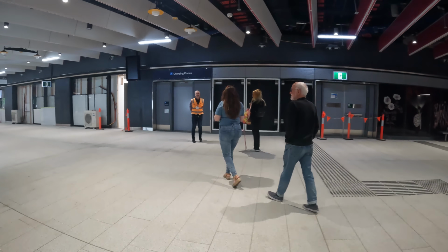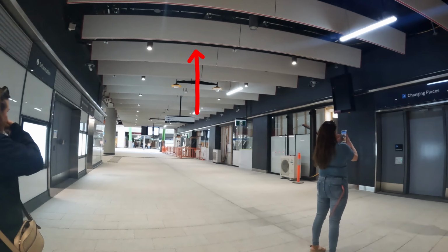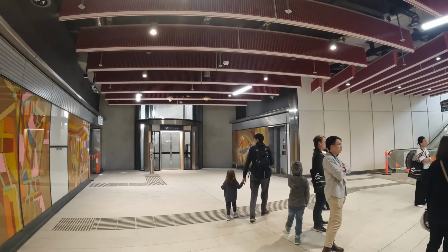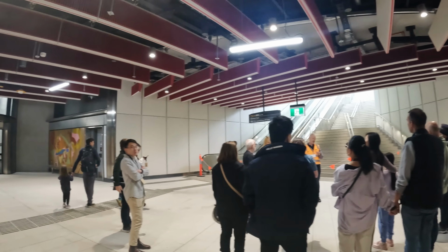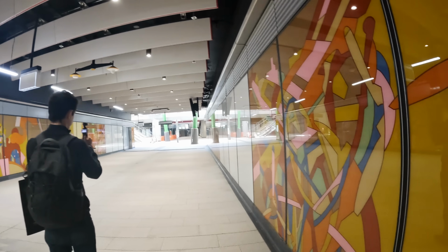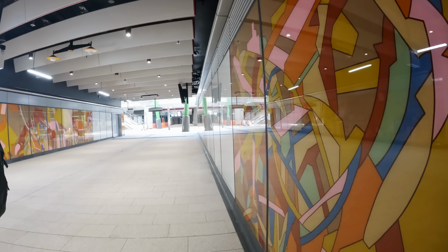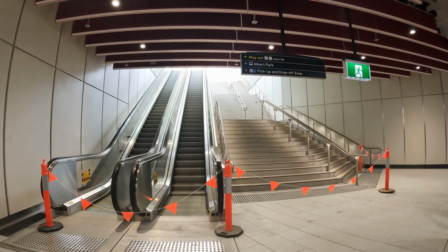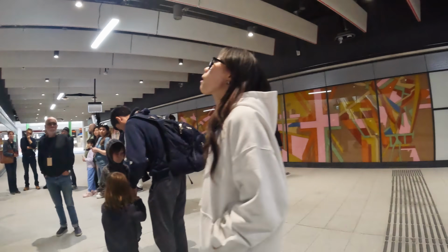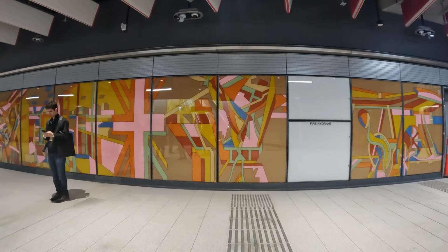Something that stands out all along the concourse are these things hanging from the ceiling, which are acoustic baffles to help dampen sound. Their design incorporates a little bit of subtle wayfinding. When you're facing towards the station exits, they're this purplish colour, but facing towards the inside of the station, they're white. Both ends of the concourse feature quite extensive artworks along the walls, really helping to brighten up these otherwise fairly grey spaces. It's worth noting that we haven't yet passed through the ticket barriers, so this whole concourse area is publicly accessible without payment, and will act as a large pedestrian road underpass in addition to providing station access.